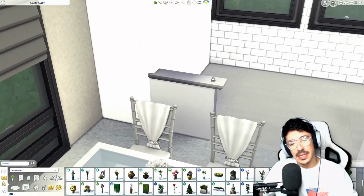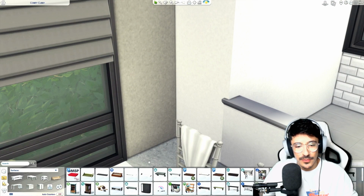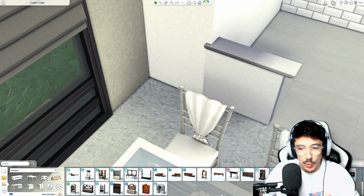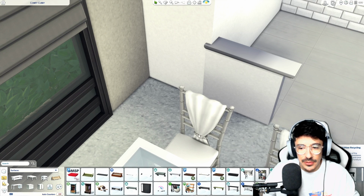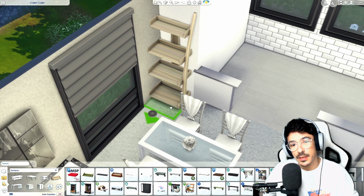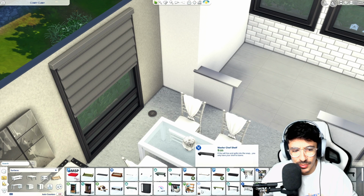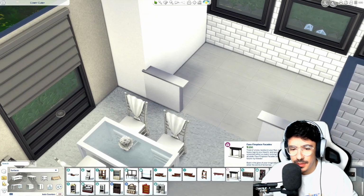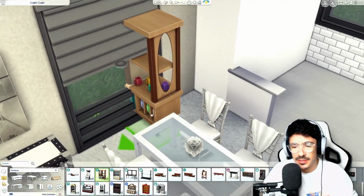Off into the side here, I don't know what to put there. I know we've got shelving units, but I'm just wondering if we've got a modernish corner one. I don't think we have at all. I mean, this one would look good there. It's not going to come in any kind of good tone, though, is it? No. Not at all. So maybe... No. That's not going to go in here either.